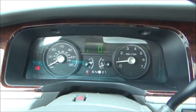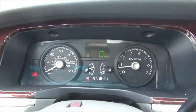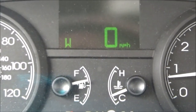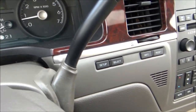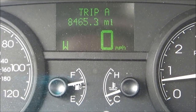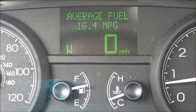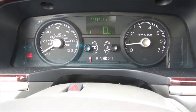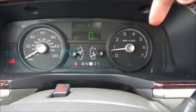In the instrument cluster, we have four analog gauges, which are your tachometer, speedometer, fuel gauge, and temperature gauge. And you also have a digital info display, which can be gone through via these controls right here. The hazard switch is on top of the steering column.